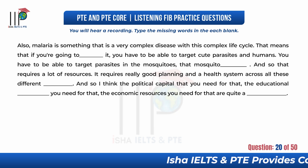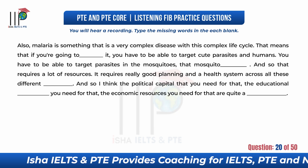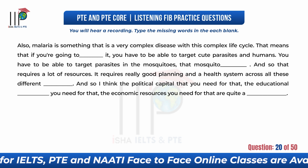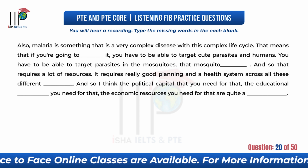Also, malaria is something that is a very complex disease with a complex life cycle. That means that if you're going to eliminate it, you have to be able to target parasites in humans. You have to be able to target parasites in the mosquitoes, that mosquito population. And so that requires a lot of resources.